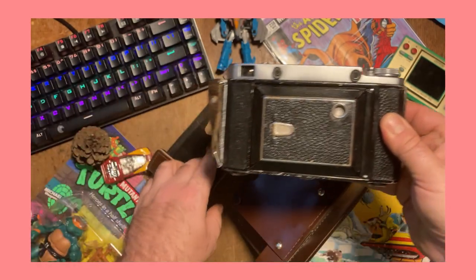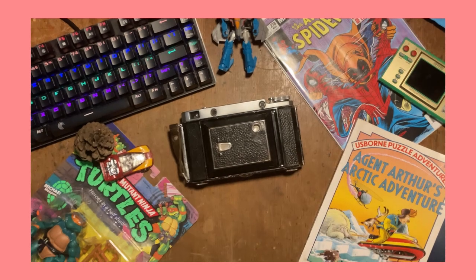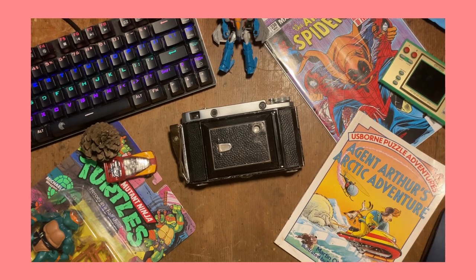This camera does not feel like a toy. When you have it in your hands, it feels like you've got two things in your hands. One, you have an extremely high-quality camera. And secondly, it feels like you have some kind of scientific lab, like you're using some 1950s scientific apparatus. It's very high quality.